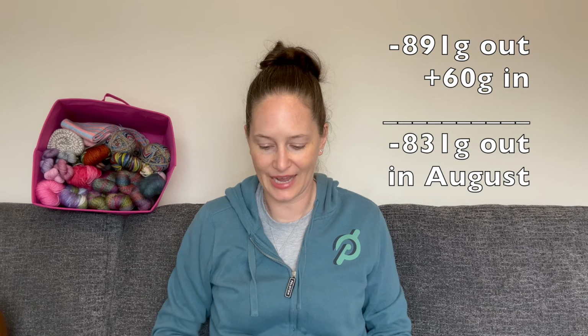So that was all of my yarn in and out for the month. We had the 60 grams in. We had 891 grams out for a difference of 831 grams out of stash. For the entire year of 2024 so far, I have used 2,532 more grams than what has come into my stash, which is pretty amazing. The fact that I made it through birthday month with only 60 grams coming into my stash is absolutely amazing.